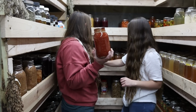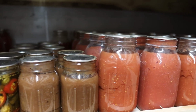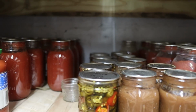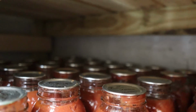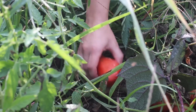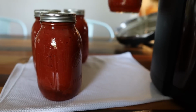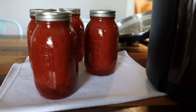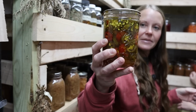All of it comes from this. So we have almost this whole shelf, besides some salsa and cowboy candy, we have tomato sauce. So we have plenty to get us through the whole year. We had a great harvest for tomatoes this year, and they were so good. So we have lots of tomato sauce. It goes back to the corner here. Look how beautiful that is. Look at that cowboy candy.